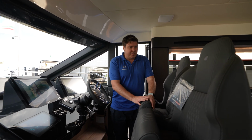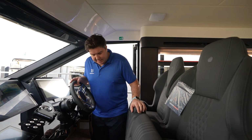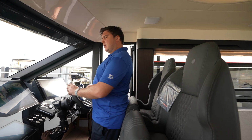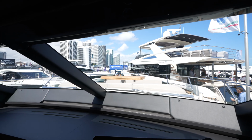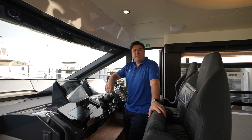Great helm chairs as well. These are really nicely finished with a nice bolster function, very comfortable to both sit and stand, and I love the fact you can stand so comfortably at this helm. This is a really nice position. Yeah, pretty masterful when it comes to helm stations. It looks like they've done it again. Let's head downstairs.